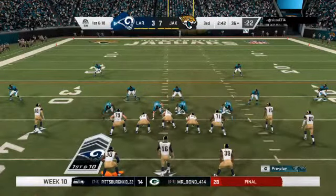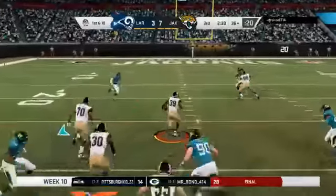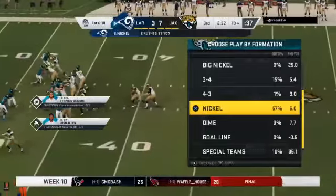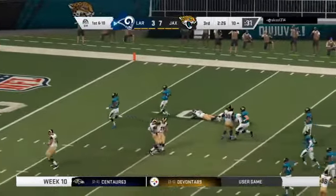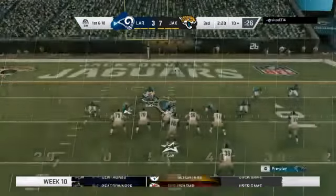Still in search of their first touchdown of the game, but they're on the move. 1st and 10. From the gun, they run with Michel. And he's taken down, but not before reaching the 10-yard line. 25 yards to pick up there, and also a first down. This is a very impressive drive, especially when you consider where they started from to now be set up 1st and goal.